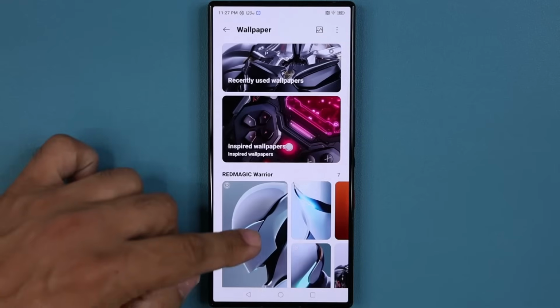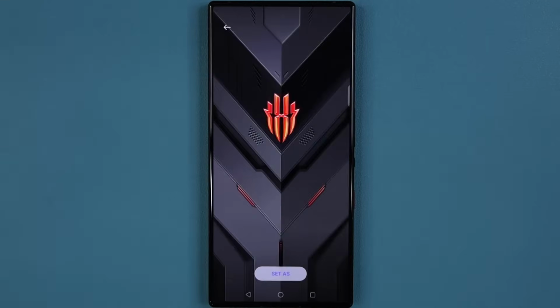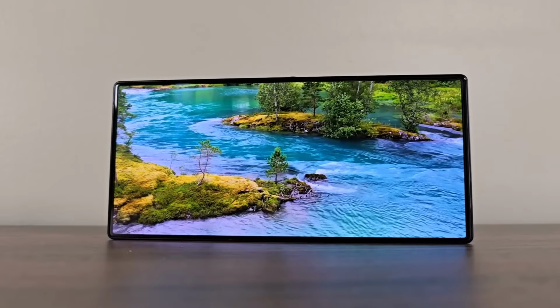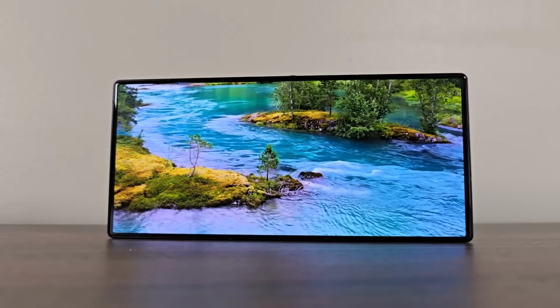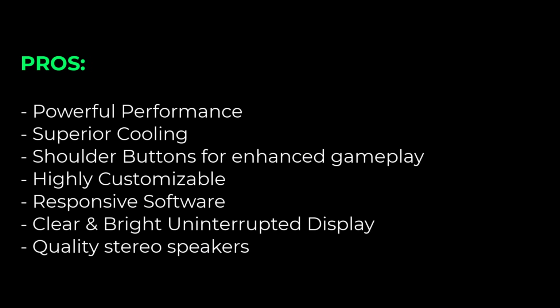The phone runs on Android 14 and we have superb lag-free software responsiveness. There is tons of customization like we talked about. We have a clear and bright all-screen display with 120 Hz refresh rate. And then we have quality stereo speakers. And remember, flat design, no wobbles.